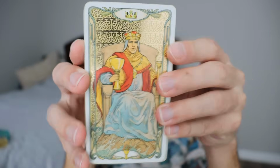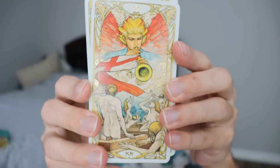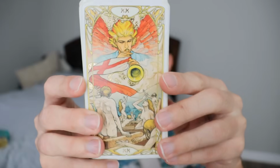It doesn't actually say king. It just shows the crown. You have to realize he's on a throne. It's going to be the king card, right? This is, can you guess? Judgment. If you memorize 20 as Judgment. So, definitely not a new beginner card deck, but this will help you memorize the cards better.